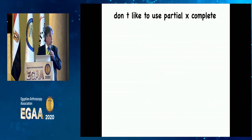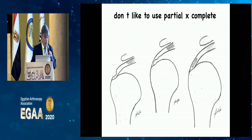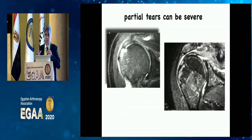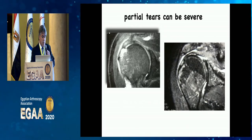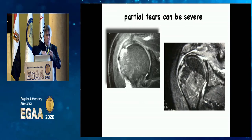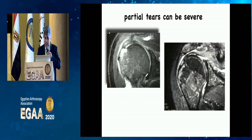I don't like to use partial and complete. Like Castagna said, there is a lot of variety. When you say it's a partial tear, sometimes you mean that it's not as severe. Yes, most of the time it's not as severe. But we know partial tears that come from MRI reports that are severe lesions. It's a partial tear, but the cuff tendon is so thin that when it ruptures, it jumps from a partial tear to a retracted tear, with no time in the middle. So you have to evaluate not only by names, but by the anatomy.